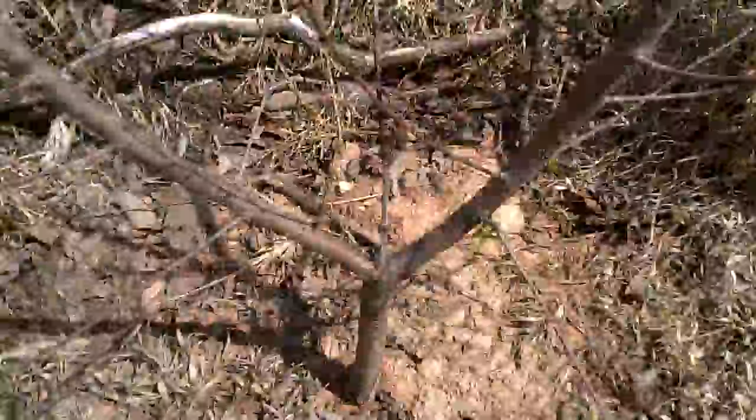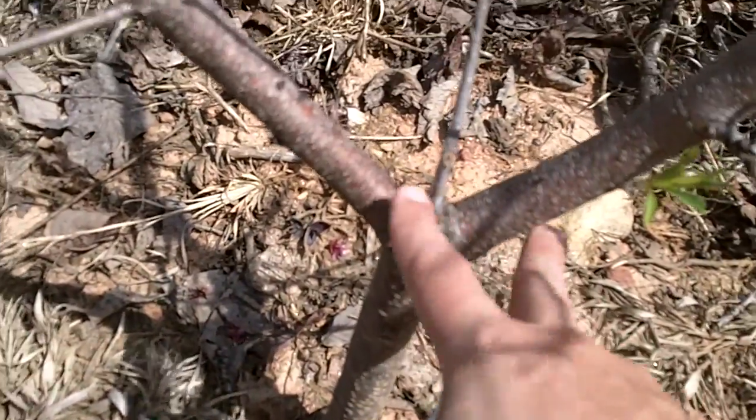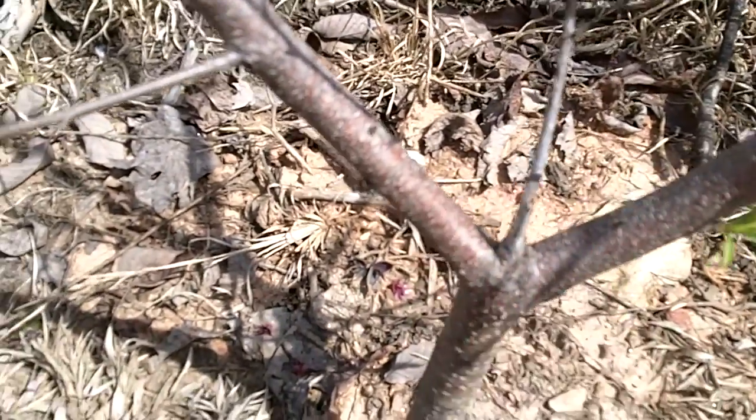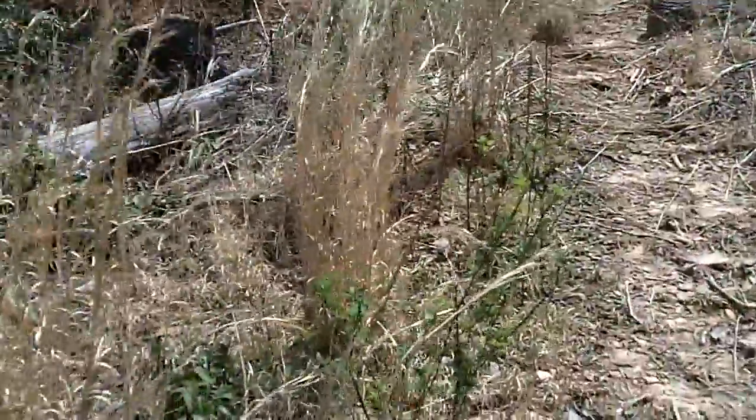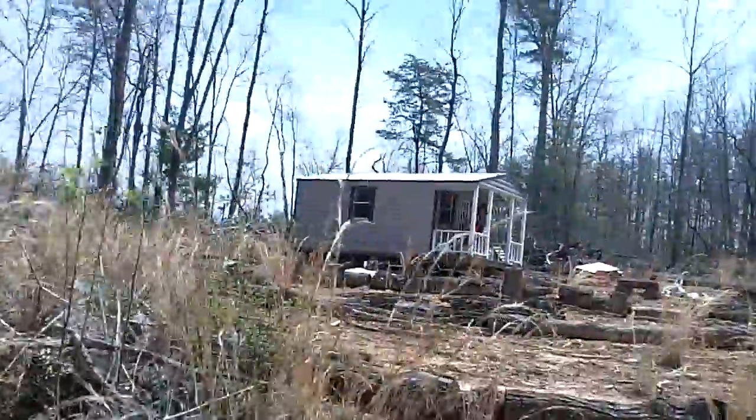I think there'll be a bunch of peaches on here. And it looks healthy. It was topped right here. They tried to turn it into a dwarf tree where they cut that and it grew out the sides, but I mean, that's solid. That there is going to be a healthy tree, and I've never watered these. Never watered these.